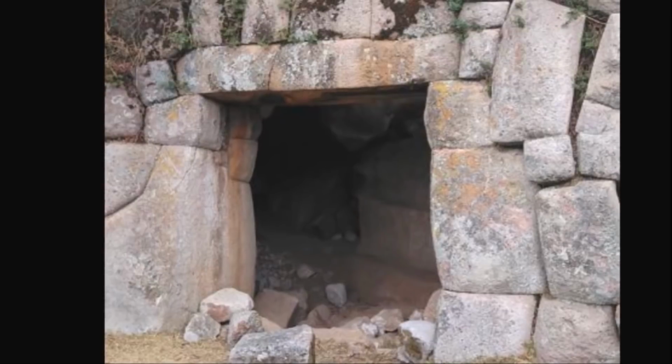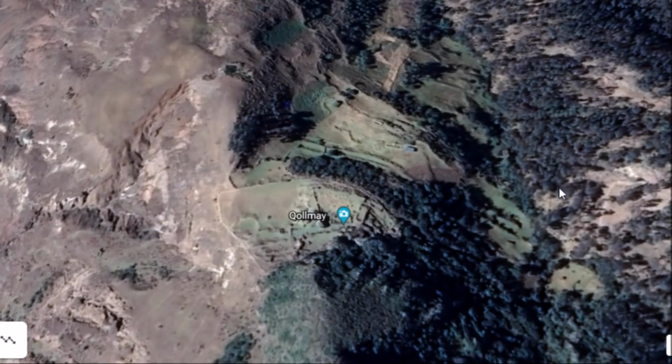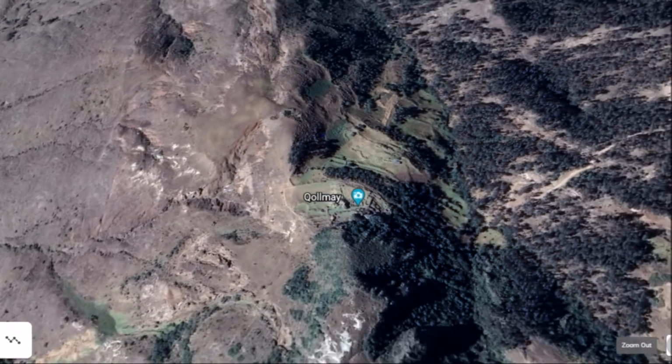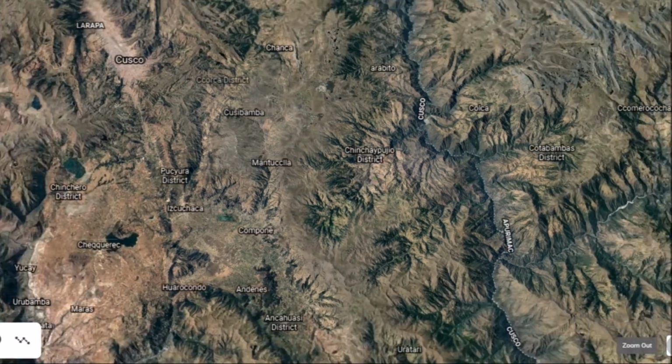Here is another look. Ancient Qollmay. I thought that was a good one to do today. Unique stonework. Seems to be pretty ancient.